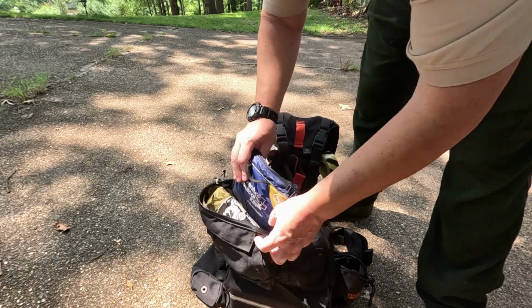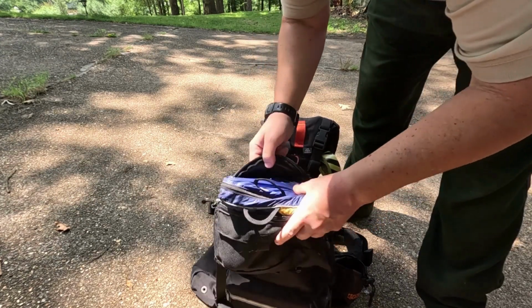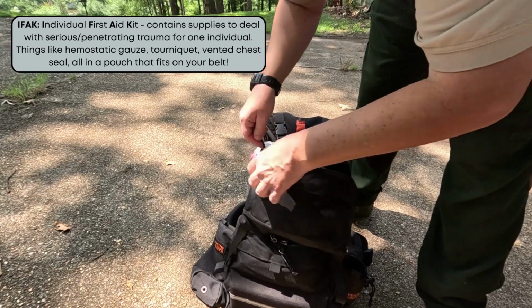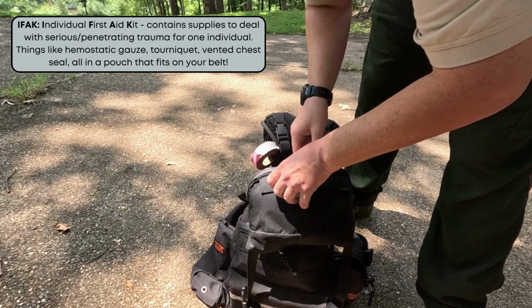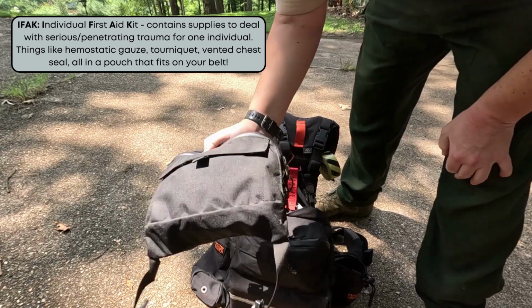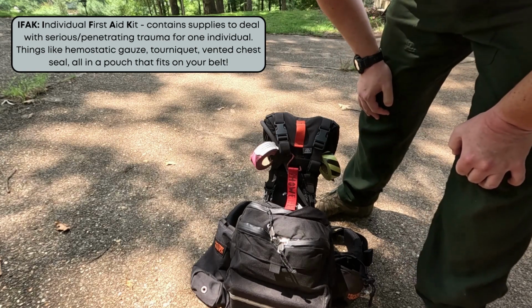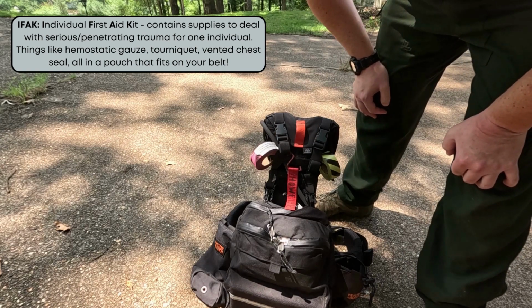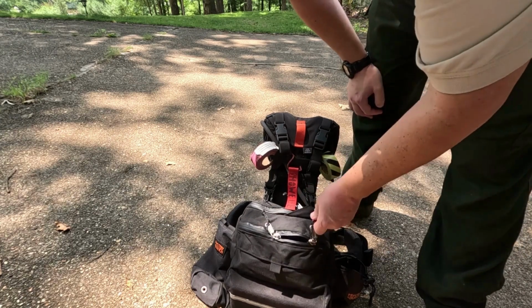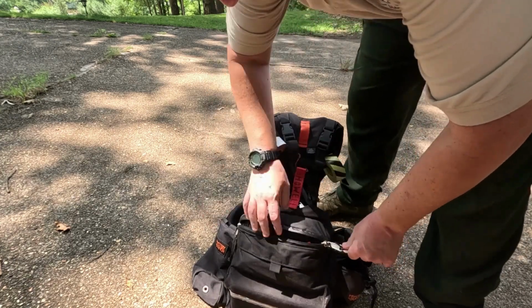Our QuikClot would be beneficial also, and I plan on getting an IFAK and MOLLEing that onto my line gear as well for massive hemorrhage control. All right, you'll have more hemostatics, you'll have additional tourniquets, so that would be very highly useful in case of a massive bleeding issue.